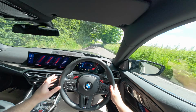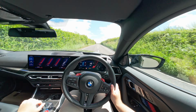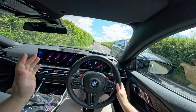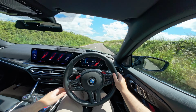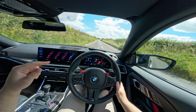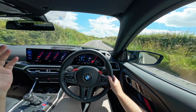So I've got a perfect example. This is quite an easy one. I was coming into a corner, I didn't have visibility, and now there's a car coming the other way, so I don't have visibility. This guy's going really slowly, so I don't need a huge differential. I think that's enough for me. The visibility was not good, but because he was going so slowly, it's absolutely fine.